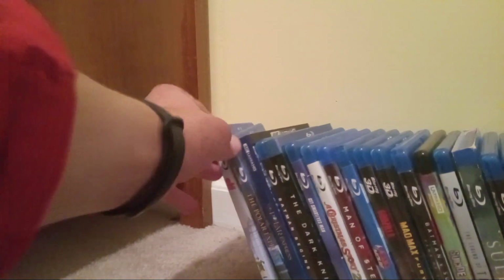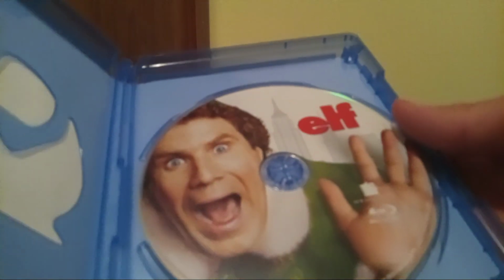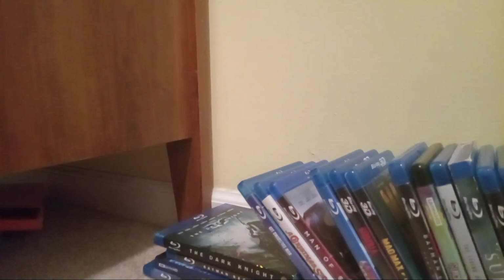Alright, this next one is one of my absolute favorites. Elf, with Will Ferrell. Oh my god. Santa! Oh my god, one of my all-time favorite movies. Eco case, and here's the disc, which has artwork. But still, Elf, awesome classic.